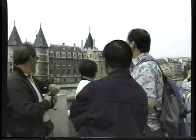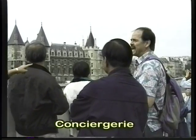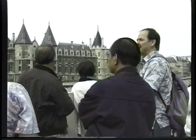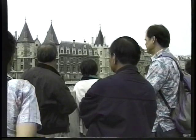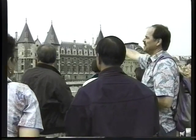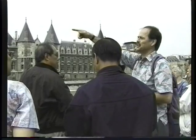This is the Conciergerie with those conical towers, and it was a palace, it was a prison, and now it's a museum and a courthouse. And we're going to cross over and head to Sainte-Chapelle, and then we'll go inside there, and then we'll go over to Notre Dame.